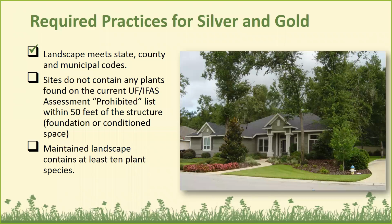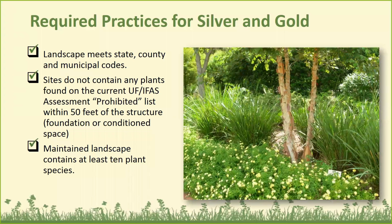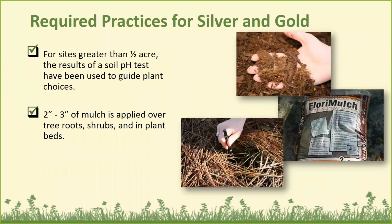So these are the required practices for silver and gold level: that the landscape meets state, county, and municipal codes. The site does not contain any invasive plants found on the UF-IFAS assessment within 50 feet of the structure. There are at least 10 plant species on site. For sites greater than a ½ acre, a soil pH test has been completed and used to guide the plant choices. 2 to 3 inches of mulch is applied over tree roots, shrubs, and in plant beds.